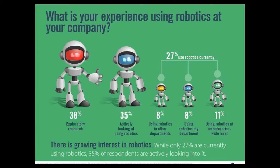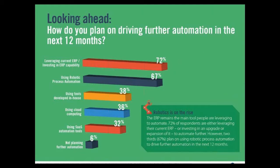However, from those two robots on the left, we do see that there is significant growth on the horizon. More specifically, when we asked respondents how they are planning on driving further automation in the next 12 months, RPA came up as the number 2 answer, behind ERP capability. 72% of respondents said they plan on using a current ERP or investing more into their current ERP capability. But over 2/3, 67%, plan on using robotic automation to drive automation in the next 12 months.